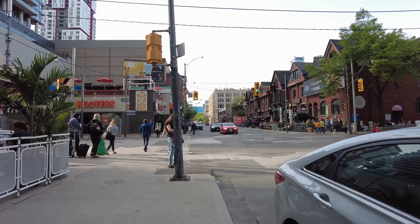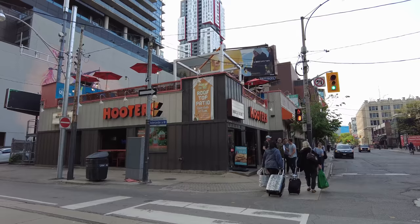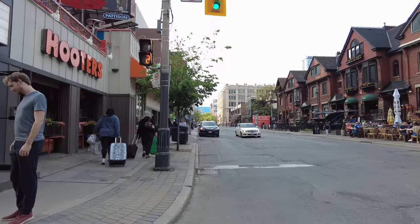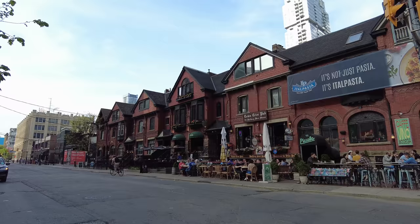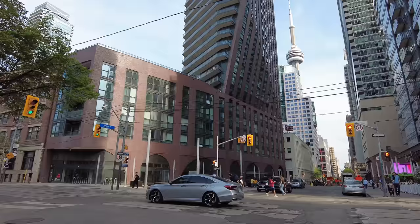And this is Adelaide Street. And there's a Hooters. I think that's the only one in the city. And there's some old homes here, which I think date back to the 1800s, that have been converted into bars. One last look up at the PJ condos. If you are a wealthy billionaire, feel like buying me a unit somewhere, I would not complain if it was in that building.